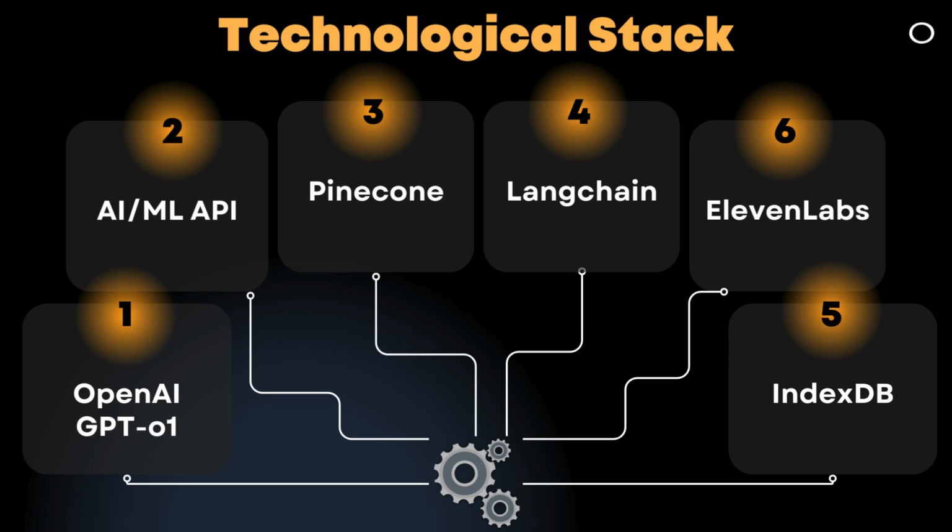NextGen O1 is powered by cutting-edge technologies, including OpenAI GPT-O1, the most advanced reasoning and thinking model, AI/ML API that supports over 200 models with one API URL, Pinecone for vector database, LangChain for seamless integrations, and the most advanced AI text-to-speech models and voices by ElevenLabs. We also used IndexedDB as temporary storage of data. Together, these form the foundation of our innovation.